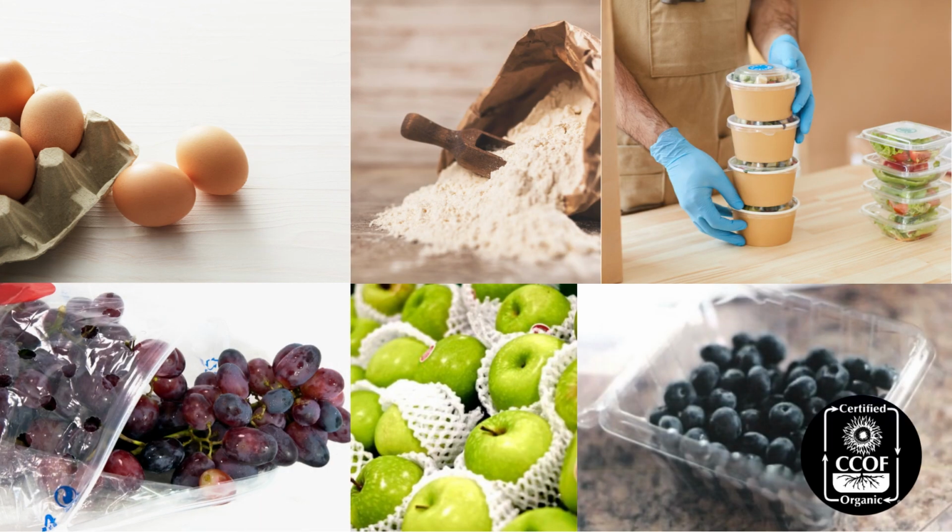In contrast, here are some examples that are not sealed and tamper-evident. When looking at the apples on this screen, the fruit could easily be removed from its packaging. The egg carton does not have any tape or stickers that show signs of tampering when opened, and the same is true of the blueberry carton. This carton would need a sticker or tape in order to be considered sealed and tamper-evident.